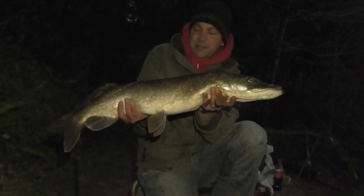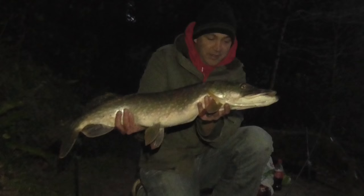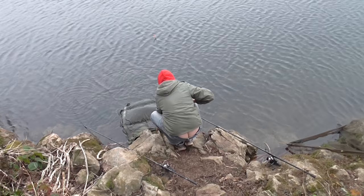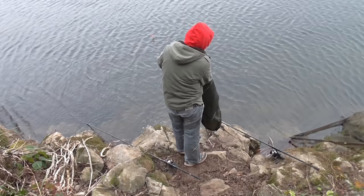It's not even light yet. Hell of a start. Hopefully it's a sign of the way things are going to go, but let's get him back and see what happens. Well, old Happy Trops down there has done it again. Just got a pike in the net. Just giving the mat a quick rinse because it was a bit gravelly, but let's get it up on the bank.